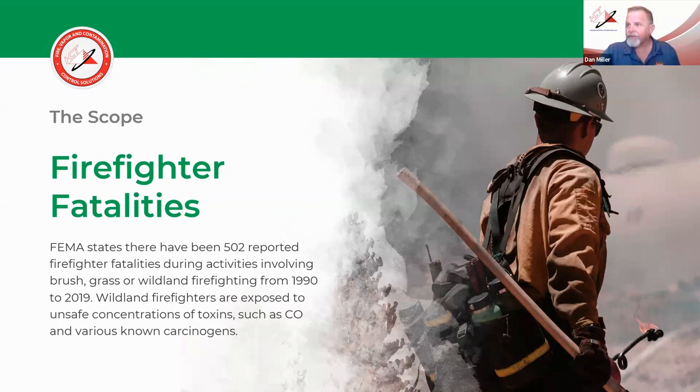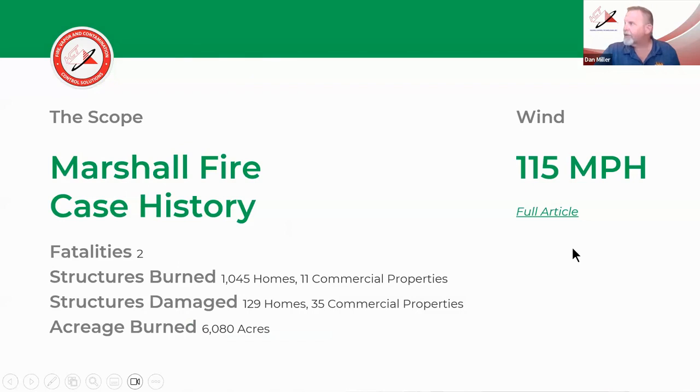For some reason it skipped the slide. I've got to go back. Oh, okay. So the winds were 115 miles an hour and sustained winds for the better part of a day.